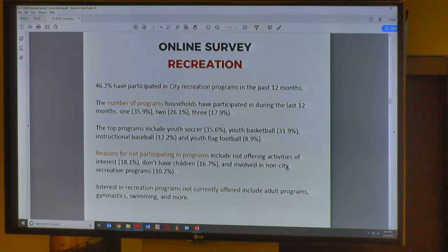Moving on to recreation, less than 50% of the city has participated in city recreation programs in the last 12 months. And the top programs came out as soccer, followed by youth basketball, baseball, and then flag football. And reasons for not participating: the programs that are offered are not of interest, people may not have children, and they're involved in other non-city recreation programs.